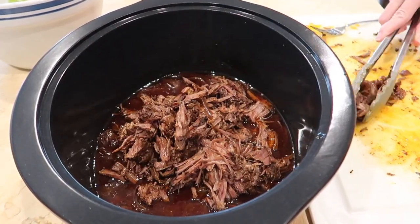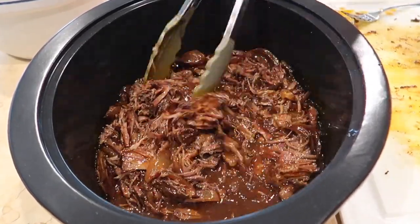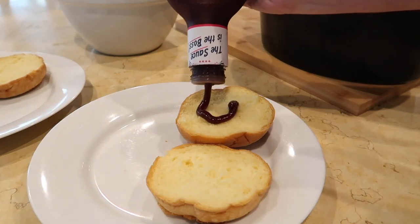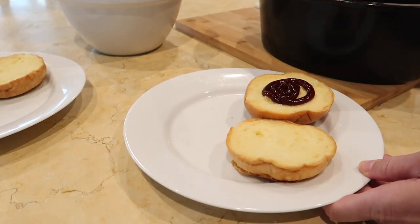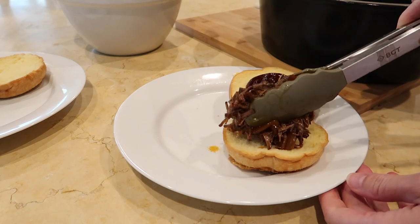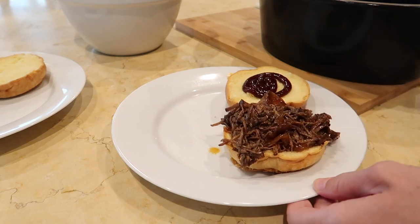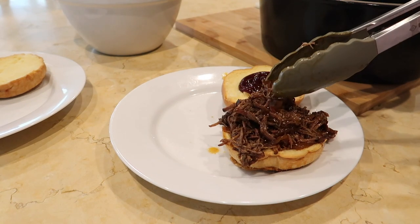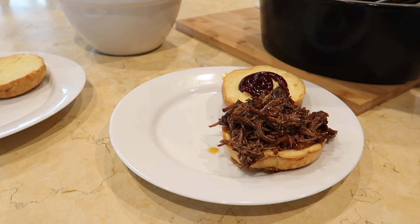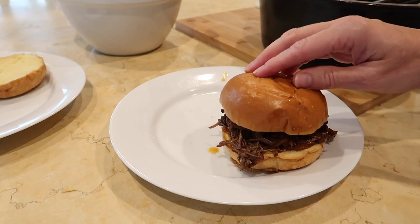Barbacoa is traditionally served on tortillas, but I decided to make a sandwich out of it, so I added just a little bit of Sweet Baby Ray's barbecue sauce on a toasted bun and then piled it high with the beef. This was so delicious. I just served it alongside a simple salad that I threw together, and my guys absolutely love this.